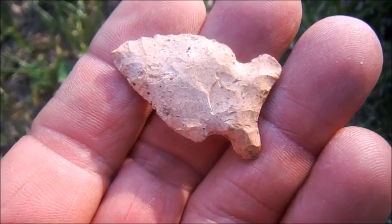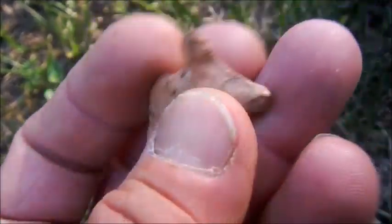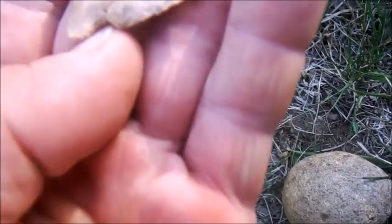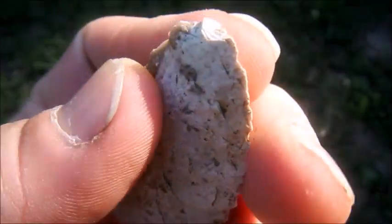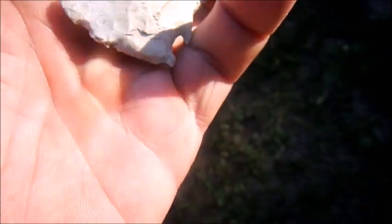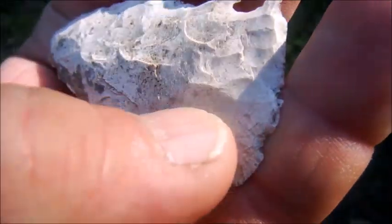Had this really nice little Robinson point, which I really like seeing these and Etley sites together. Had an impact break on it, and then they reworked it. Then this little Etley type point here, just missing a little bit of tip. God, the tip was made too. See, it has some mineral deposits right there. It was never touched by me. Even that little spot right there has mineral deposits in it.